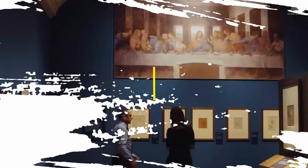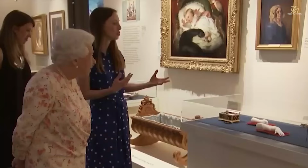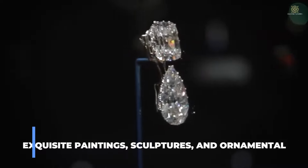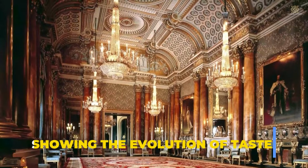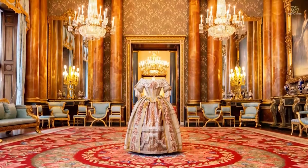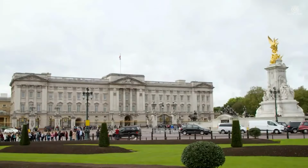Buckingham Palace's Queen's Gallery is a stunning showcase of artistic ability and cultural heritage. With its extensive collection of royal collection classics, the gallery offers a glimpse into decades of artistic achievement. Exquisite paintings, sculptures, and ornamental art surround the walls and passageways, showing the evolution of taste and style over time. The British monarchy's commitment to preserving and promoting the nation's rich artistic legacy is demonstrated by the public's access to this cultural treasure trove at Buckingham Palace.